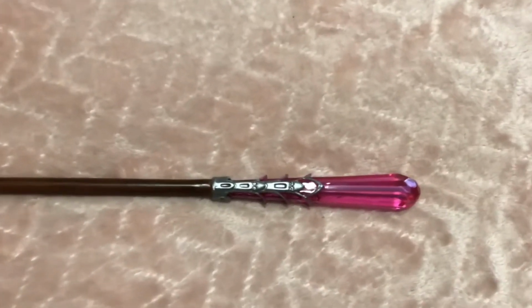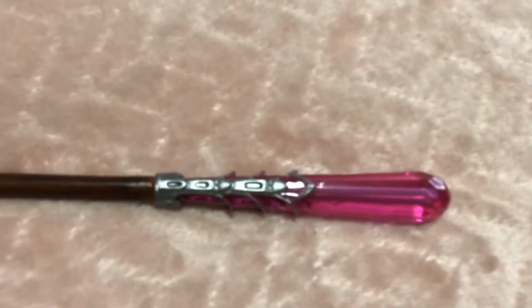Before we end my Harry Potter Wizarding World Fantastic Beasts wand collection, I just wanted to quickly show you some of the boxes as well. The boxes are really nice, and they actually look really nice when you display them in your collection as well, because we all remember that first scene in Harry Potter and the Philosopher's Stone where he goes into Ollivander's and there's boxes like this everywhere. And I do like it that they're all different.